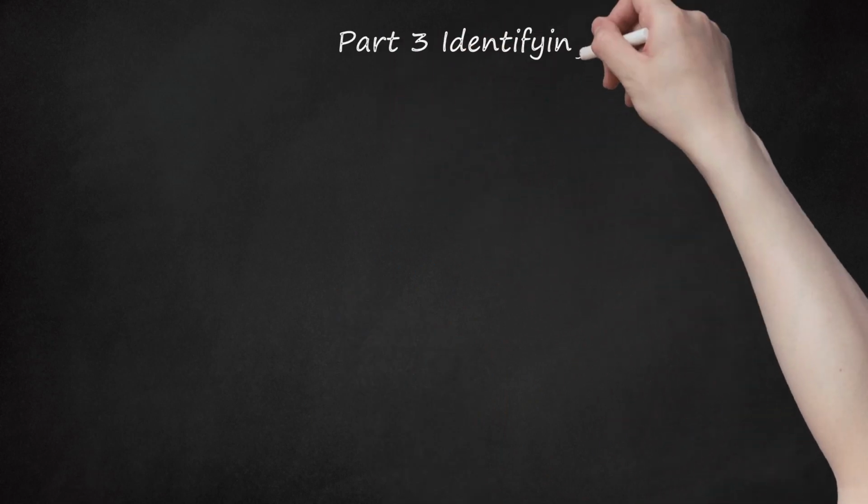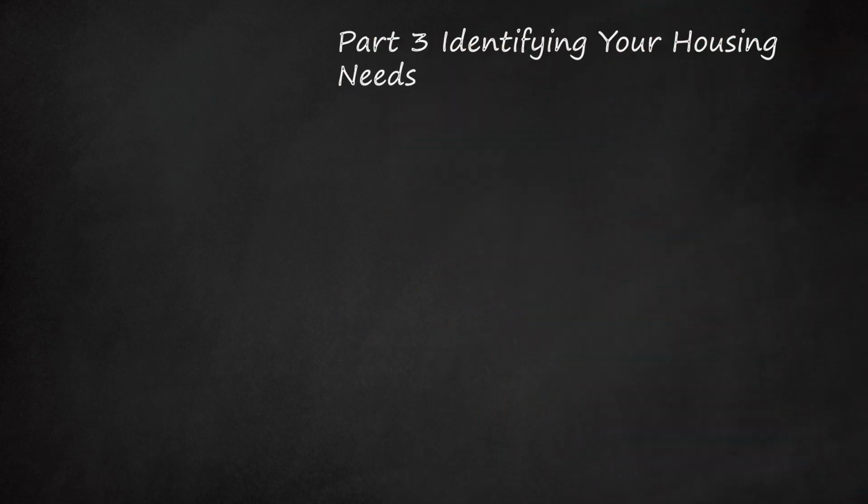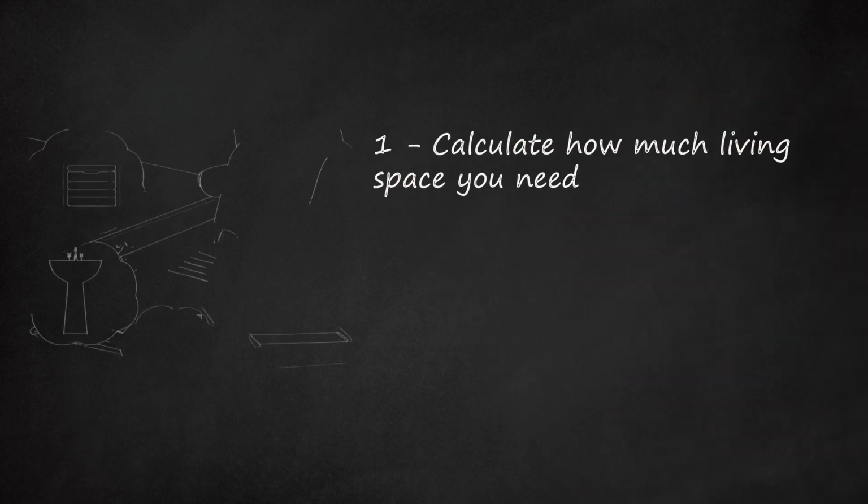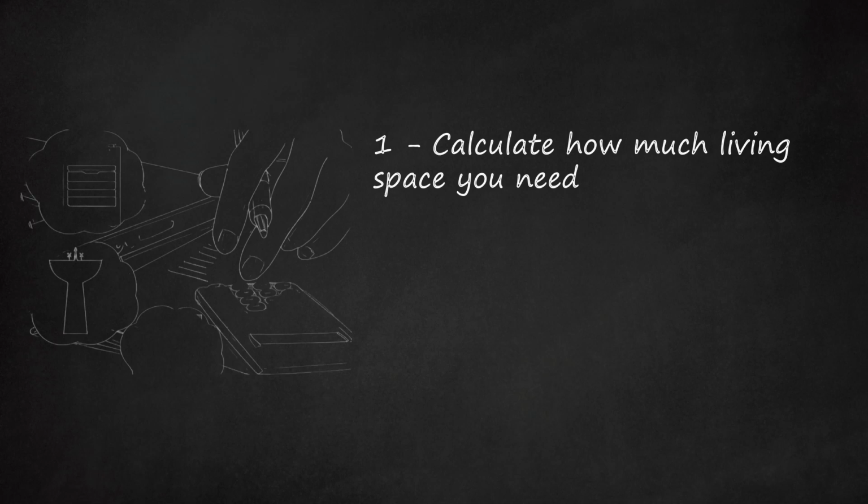Part 3. Identifying your housing needs. 1. Calculate how much living space you need. What is too much and what is too little space? There are no guidelines for figuring this out, as it's largely a matter of personal opinion. Some families prefer small bedrooms and larger living areas to promote togetherness. Other families value privacy, so bedrooms are bigger and living areas are smaller. Whatever your need, there is a home that will fit those needs.